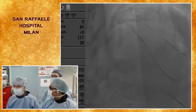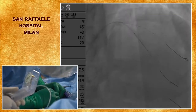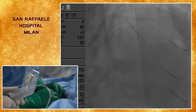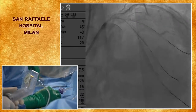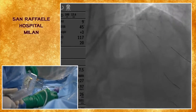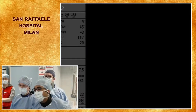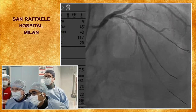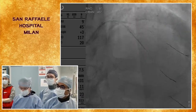So what I did, instead of pushing, I just held it down more. With the metallic stent it's easy. You know, with the BVS it's going to be difficult. Yeah. Okay. Let's do a little cine, and we'll check with contrast. Yeah. I think it's fine. Good. Yeah. I think we can inflate there.